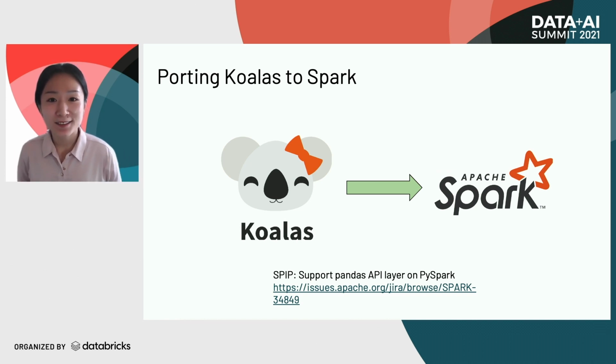There's one exciting news. We are going to port Koalas into PySpark. With the Pandas API layer on PySpark, users can leverage their existing Spark cluster to scale their Pandas workloads. They can also easily switch between Pandas APIs and PySpark APIs. If you'd like to know more, please check out the Jira ticket. That's the end of Koalas updates.